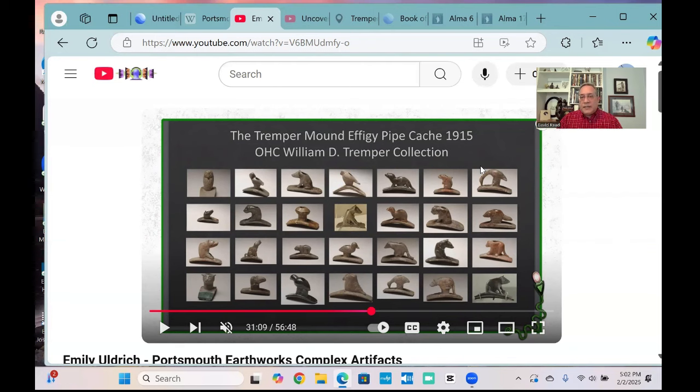It turned out it was like a house, and it had in it just dozens and dozens of pipes with these animal effigies. Most of the pipes were broken. Now, interestingly, the site was buried over.